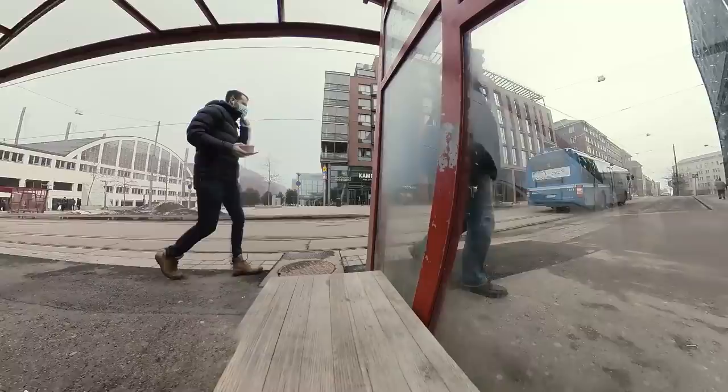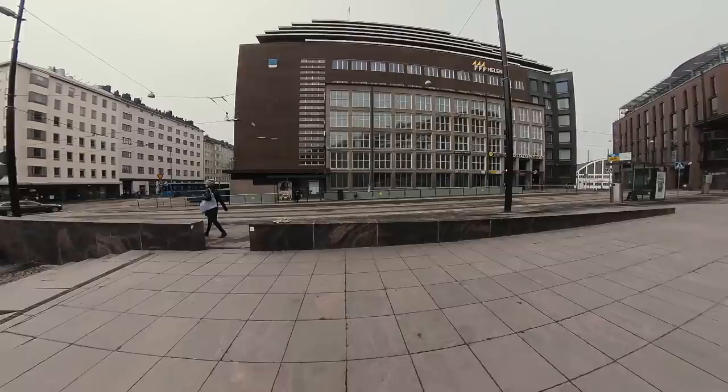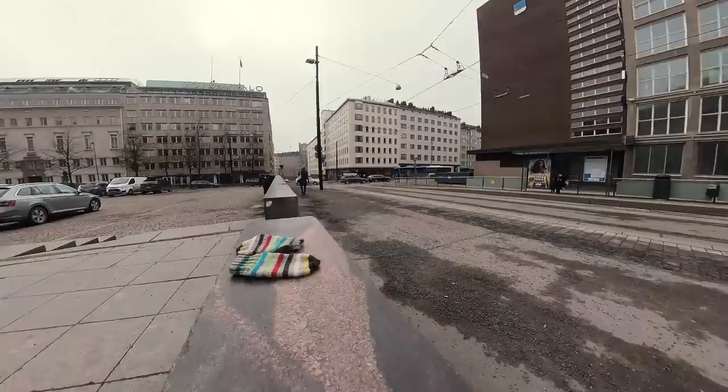Let's go forward here. I see some gloves over there, and this is the best season to photograph forgotten gloves. Yeah, nice looking mittens. Oh, that's a pity. Let's put the camera down and let's put it like that.